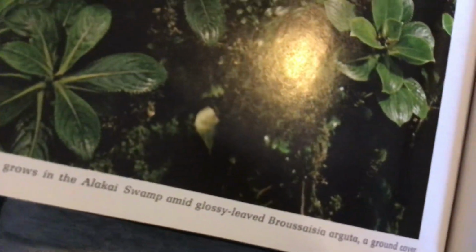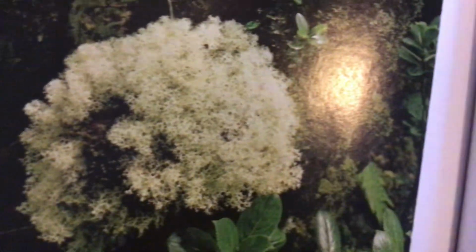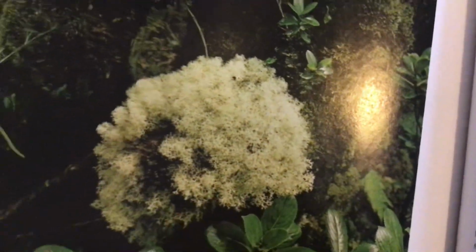Cladonia scotsburgia, a delicate lichen, grows in the Alakai Swamp amid a glossy-leaved Rosea agota, a ground clover. Here's the Cladonia scotsburgia. Looks like a giant cauliflower.